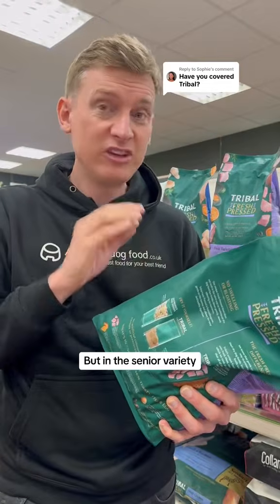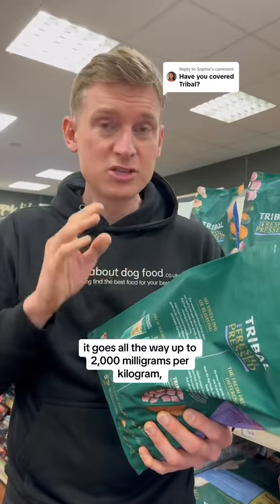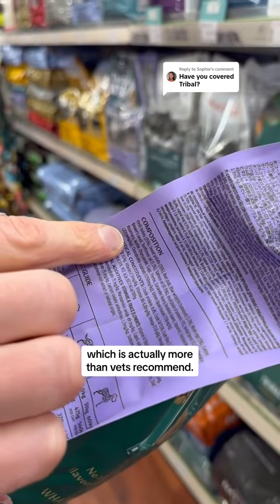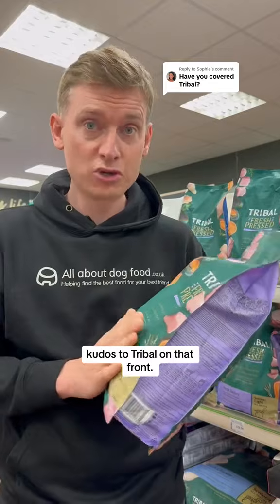But in the senior variety, where you're most likely to find joint problems, it goes all the way up to 2,000 milligrams per kilogram, which is actually more than vets recommend. This is actually the first time that I've ever seen that in a dry food. So, kudos to Tribal on that front.